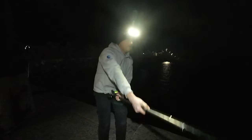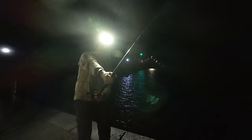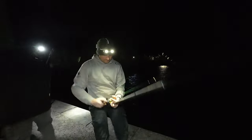Good job I brought my rod in. Definitely would have cut you off. Thankfully, the lads had quickly cleared their lines from the water, so I didn't have to worry about the ray taking my mono mainline into an assault course of braid.